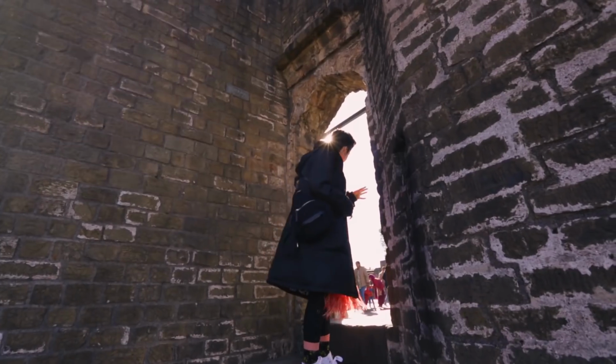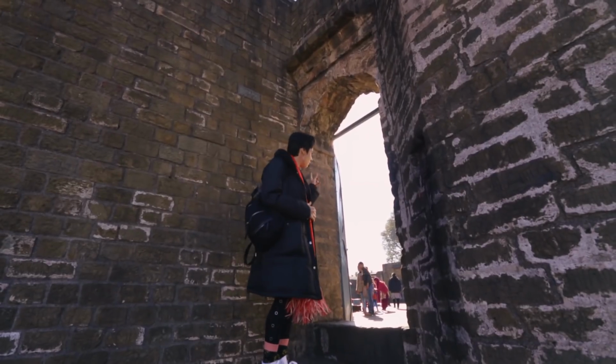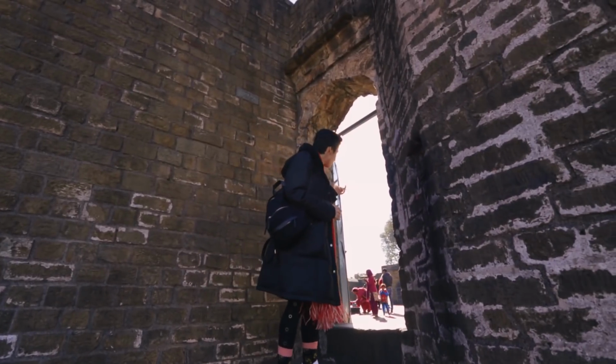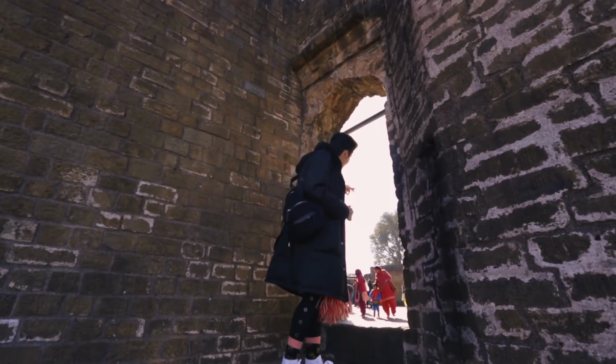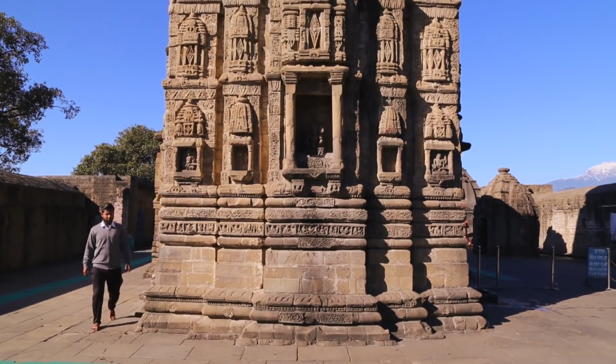This is the central courtyard. They have a tiny little temple here, lots of sculptures around the walls as well. What is interesting is also it's very similar to the Jagannath temple at Puri. You can see a lot of stone carvings and things like that, which are quite similar.